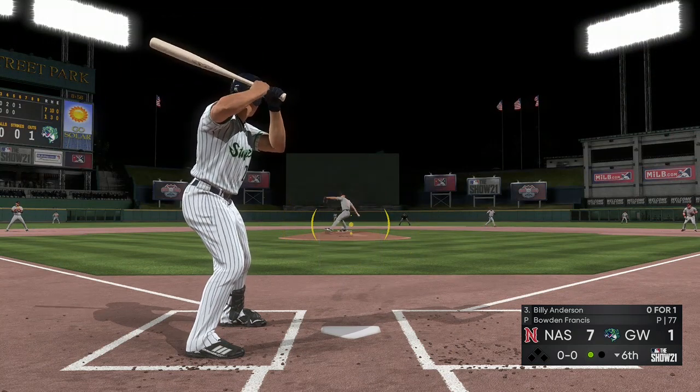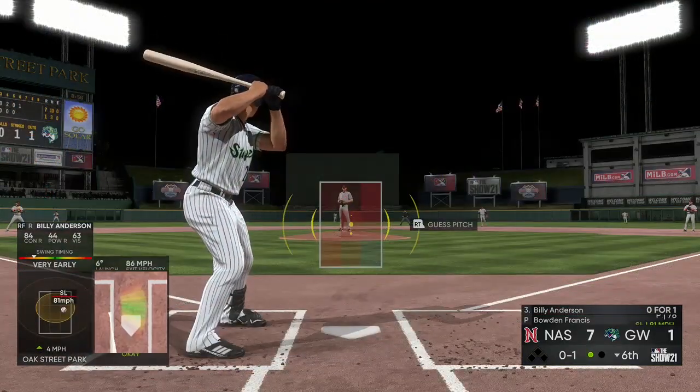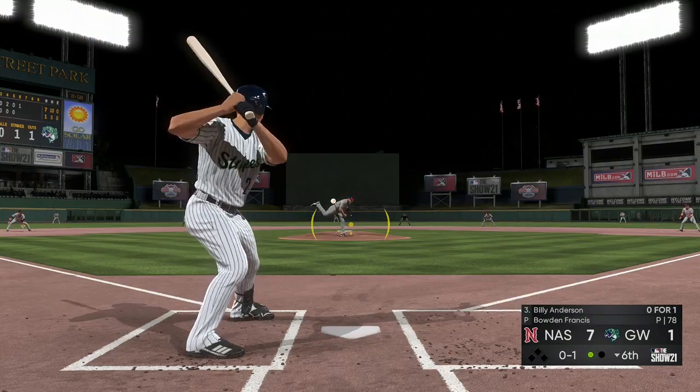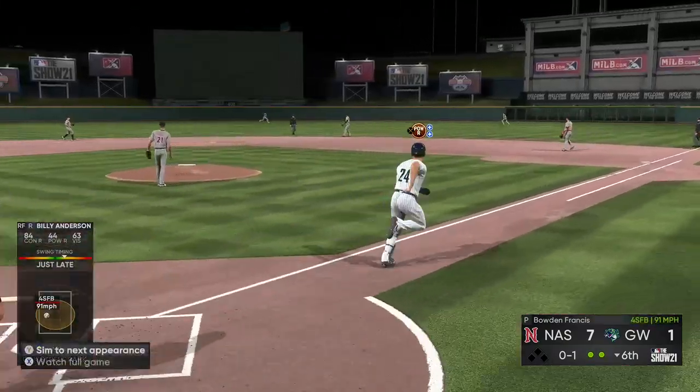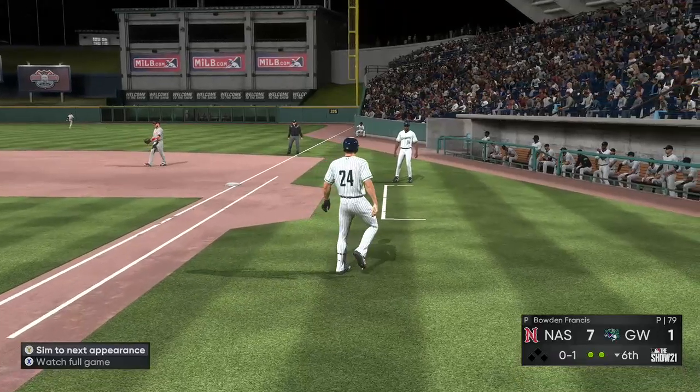To the plate now, Billy Anderson. Flew out last time up. Into the windup, here comes the 0-1. Liner towards second, but there to take this one is the second baseman, and that's out number two.